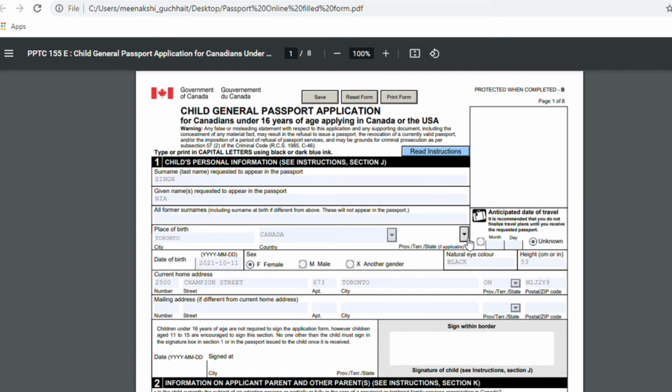This province and territory drop down does not work, so don't worry about that. And since the child is a newborn, there is no former surname. Then coming to the anticipated date of travel, if you have a travel date in mind, then you have to mention it. I had no such plan, so I chose unknown. And then date of birth, sex, this was again in the long form.